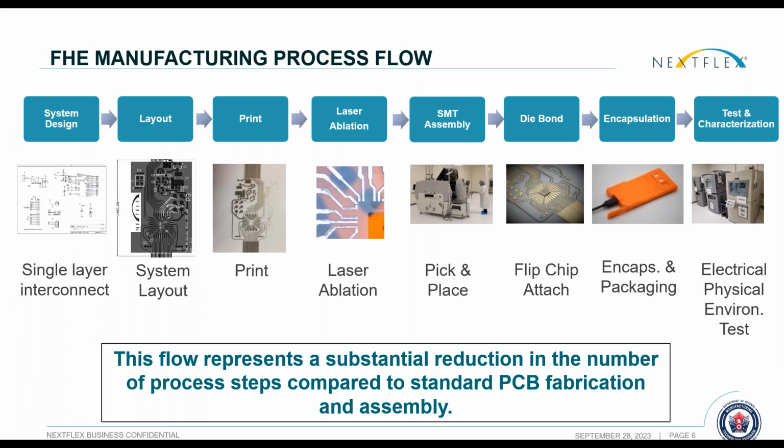Another way to look at and understand hybrid electronics is by the manufacturing process flow. Traditional printed circuit board assemblies can have upwards of 20 to 30 manufacturing process steps. With hybrid electronics, the basic process steps are greatly reduced and the supply base is also simplified. Each of these processes can be performed in one facility, and that really speaks to the ability to enable rapid prototyping and doing a high mix of very similar products.